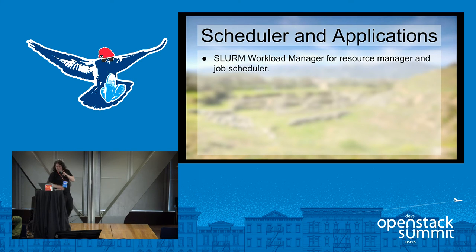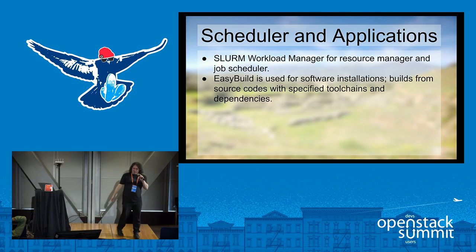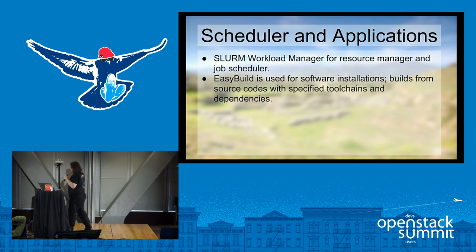Okay, so as mentioned, we're using Slurm Workload Manager for the resource manager and job scheduler. For actually installing the whole range of software applications, one of the more difficult things with a traditional cloud installation is that if you've got more than one researcher building the same application, that's lost time. HPC systems traditionally have a big centralized repository of sysadmin built and optimized systems. We're using EasyBuild. It isn't always easy, but nevertheless, we're getting through with that quite well.